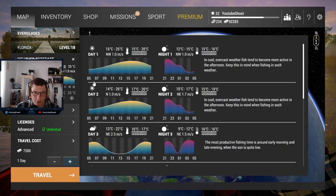I checked the weather forecast, and it shows me that the time to catch fish is basically from 13, which is in the afternoon, up to 19, 7 p.m. in the evening. During daytime, that's when you're going to have a good time to catch fish. Then afterwards it's from 21, 9 p.m., up to 1 a.m. in the morning, about that. The same thing the second day.